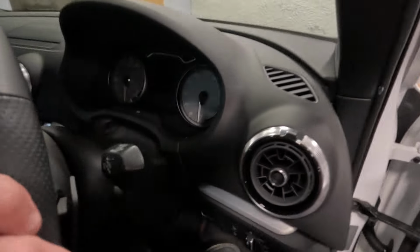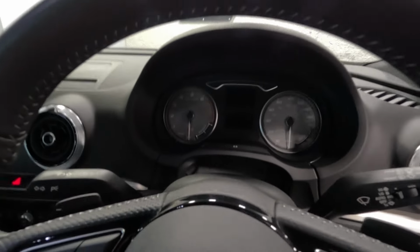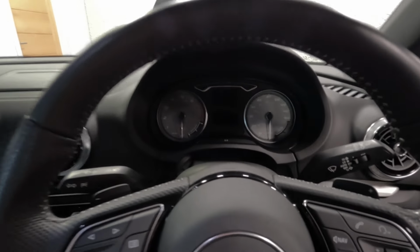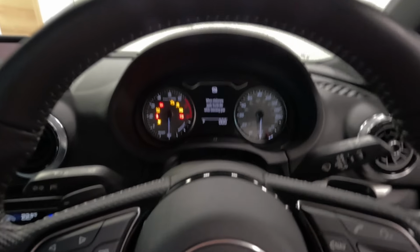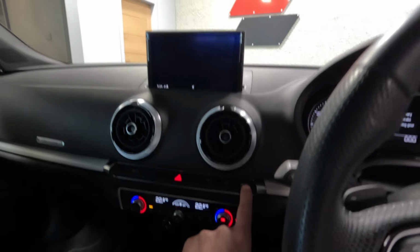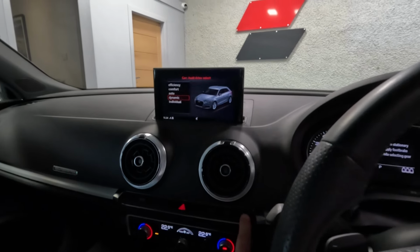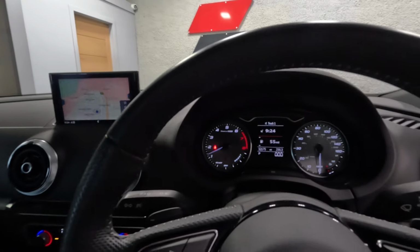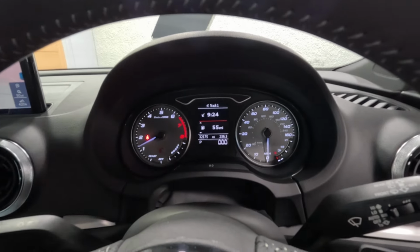We'll hop in now, get the car started, and demonstrate that it starts and idles as it should with no warning lights. We'll also confirm the car's mileage. You've got the sat nav just popping out of the dash there. You've got different drive modes. You can change it through dynamic, auto, comfort and efficiency depending on your mood. Current mileage: 32,175.